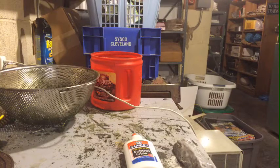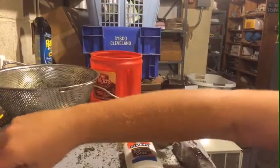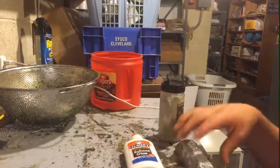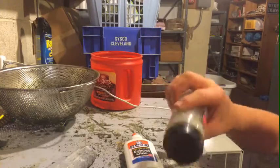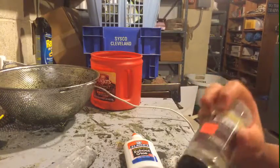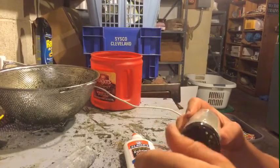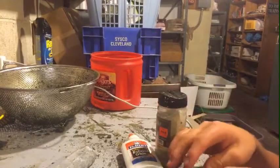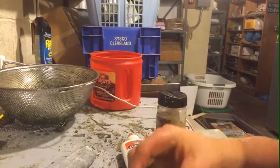Though it was a small piece, so what I'm going to do now is find a lid. I always have lids around for this kind of project. I even have pans, so I don't think we'll need it. So I'm going to just pour this on this. And what I'm going to do next is just roll it in there. Roll it around so it covers everything.